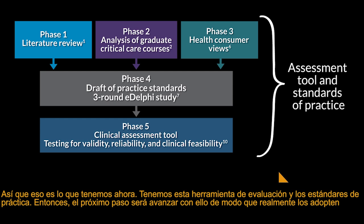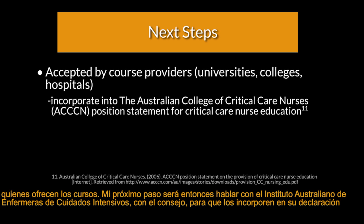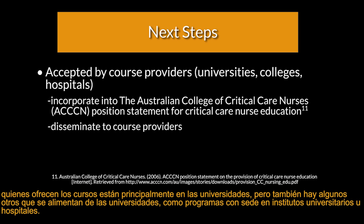The next step will be to move that forward so that it is actually taken up by course providers. So my next step is speaking with the Australian College of Critical Care Nurses, with the board, to take that forward and incorporate it into their position statement for education for critical care nursing, and that will then be disseminated to the course providers. In the Australian context, course providers are predominantly at university, but there are also a few others that feed into university, college or hospital-based programs.